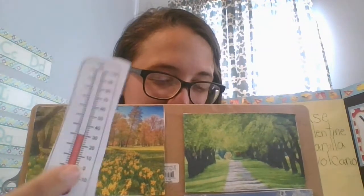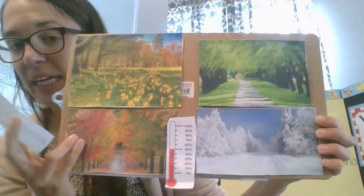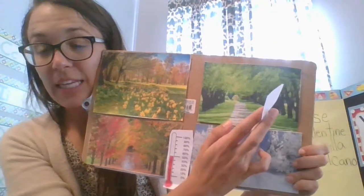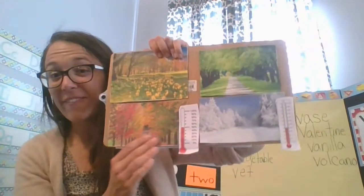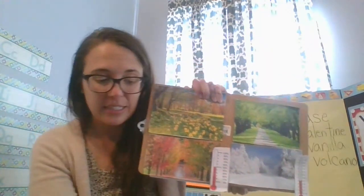What number does that say? Where does the thermometer end? At 30. So if it ends at 30, and I said 32 is freezing, which one is a picture of things freezing? Well, I don't see anything frozen here. I don't see anything frozen here. But snow is frozen, and things freeze when it's 30 degrees. So in the fall, it's usually 50 degrees. In the winter, when it snows, it's around 30 degrees.